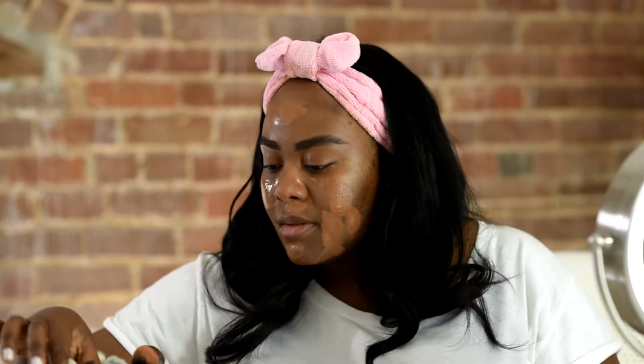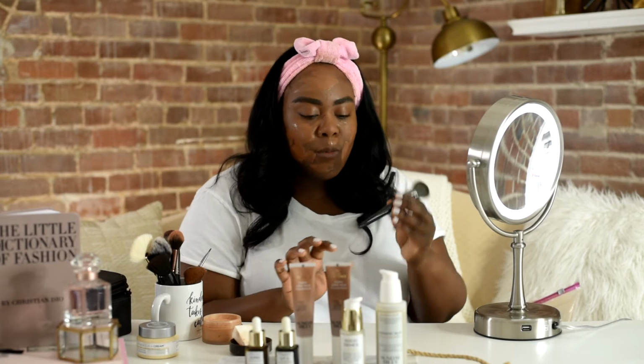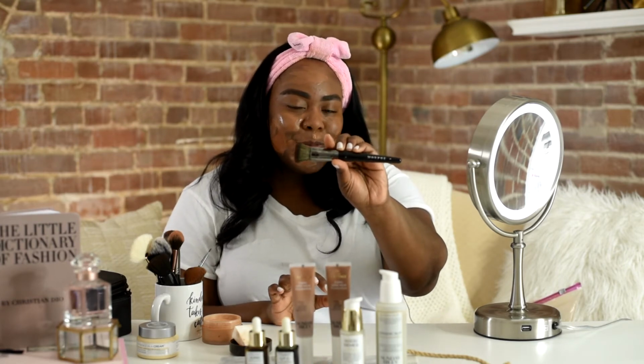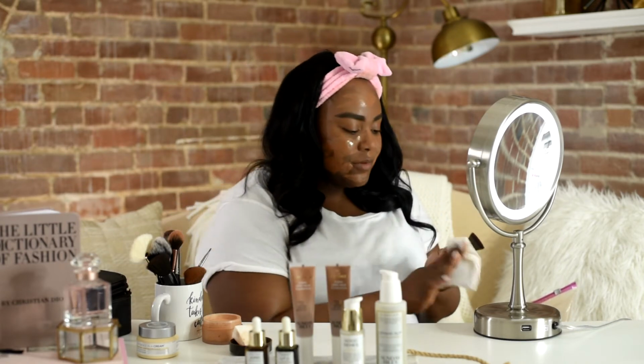I look crazy, but it'll be all blended out, I promise. I'm going to be taking a Morphe E6 brush to blend this all out. Get makeup all over me.